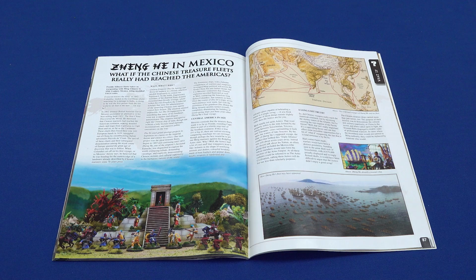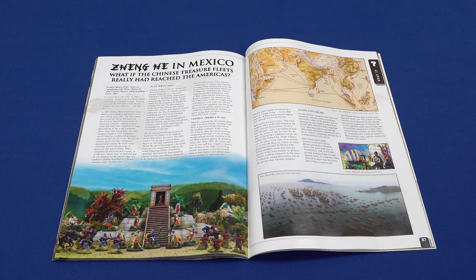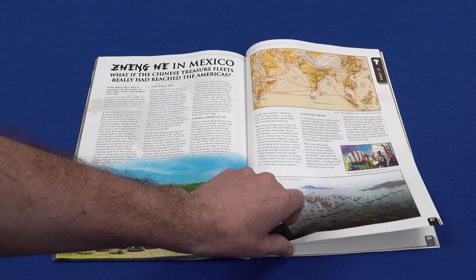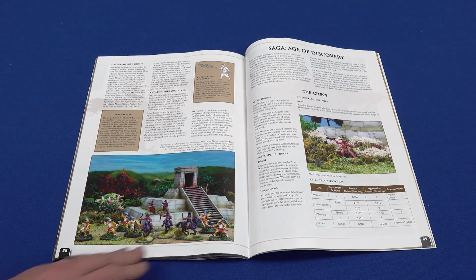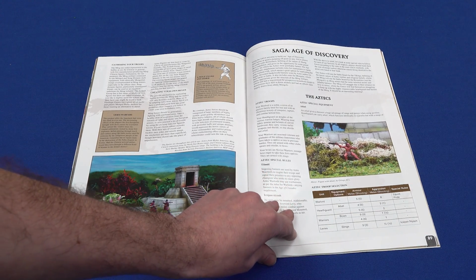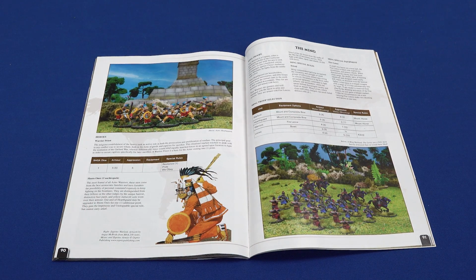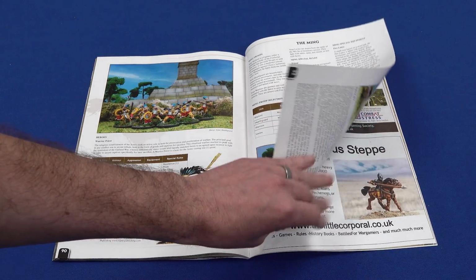Then we're off to Mexico with the Ming Chinese. Zheng He in Mexico. This article here is sort of expanding on the historical happenings of Zheng He when he took his treasure fleet towards the Mediterranean, across into the Red Sea and Indian Ocean. But we're taking him even further into South America, or into Central America at least, into Mexico, and we're pitting his forces against the Aztecs. And to do that, we're using Saga. So we've got some rules for using Saga, how you might fight with both the Ming Chinese and the Aztecs in Saga.